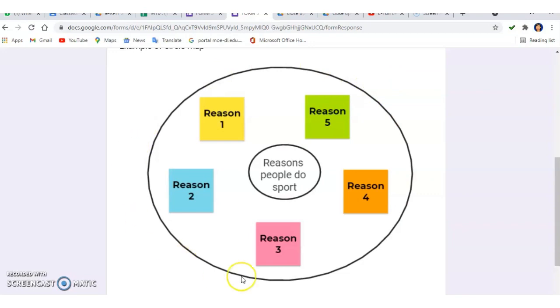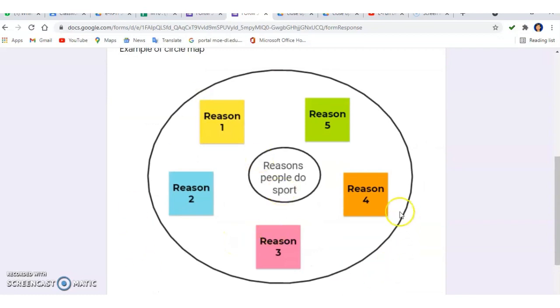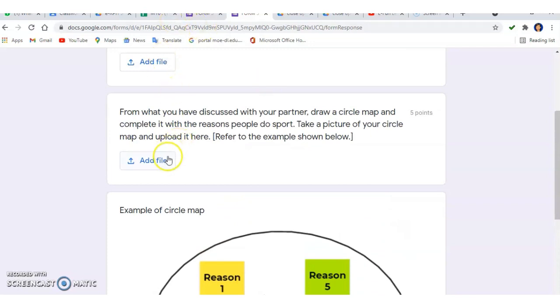You draw two circles. One small circle where you write the topic, the title, in the middle: reasons people do sports. Then a big round circle outside, and you write the reasons. From your discussion with your partner, you jot down the reasons that people do sports in this circle map. Understand? After you have done your circle map, take a picture, then upload it in this question.